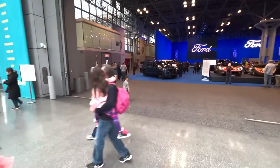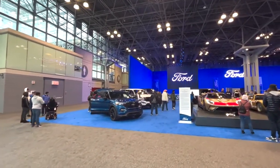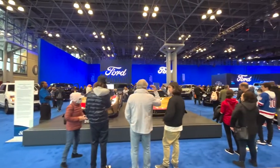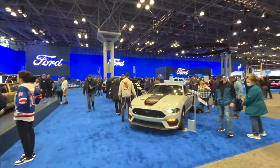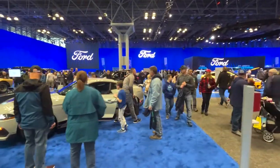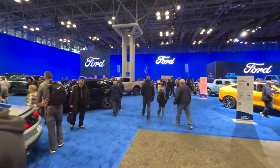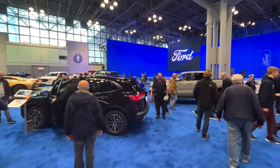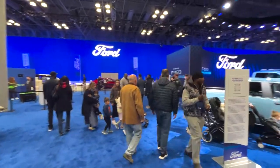All right. So it's a really beautiful building here at the Javits Center, of course, and the first thing we're gonna see is a Ford exhibit. Really beautiful blue, Ford blue, of course. They have some vintage Mustangs. Nice blue carpet here to match the Ford. Oh, there's some nice little trucks.